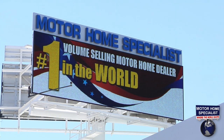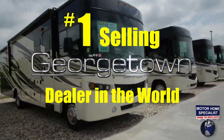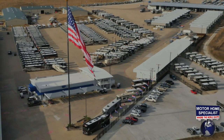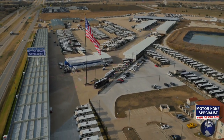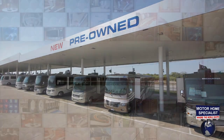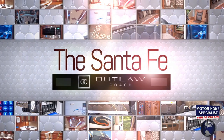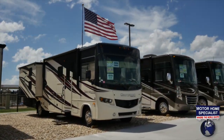Motorhome Specialist is not only the number one volume selling motorhome dealer in the world, but also the number one selling Georgetown dealer in the world. Offering the most diverse selection of new and used motorhomes you'll find anywhere, with prices ranging from about $10,000 to over $2 million, and every price point in between.